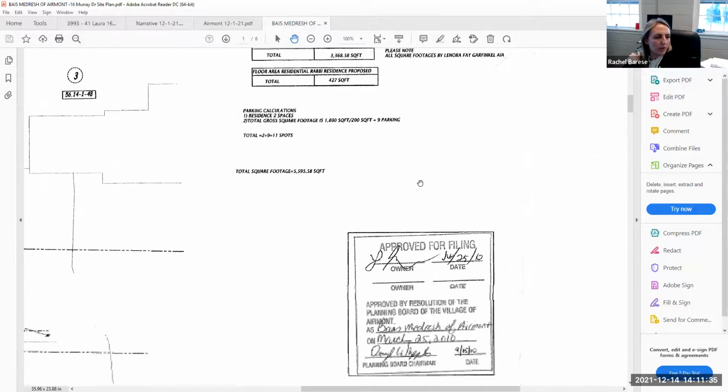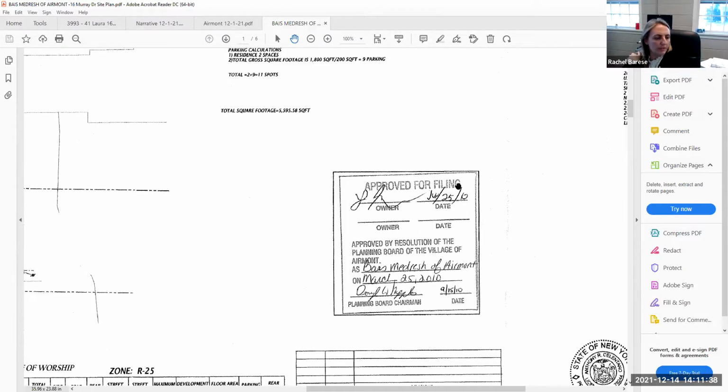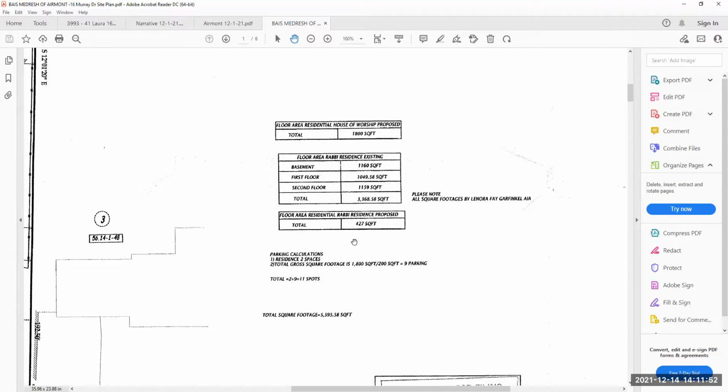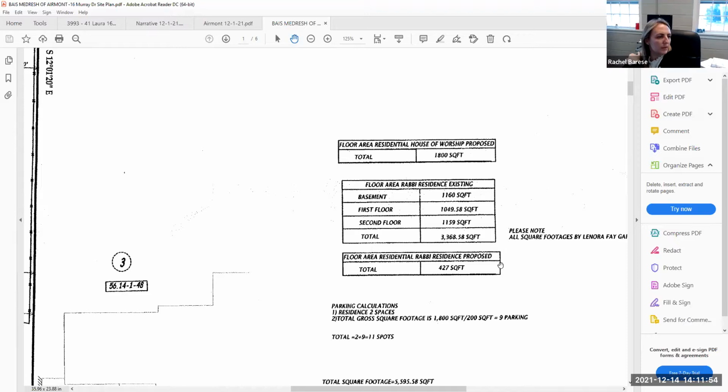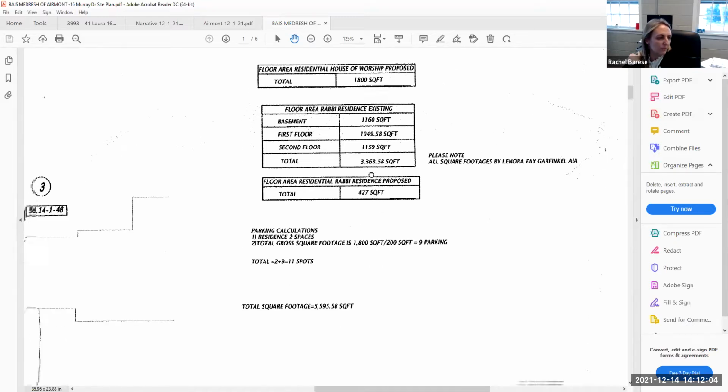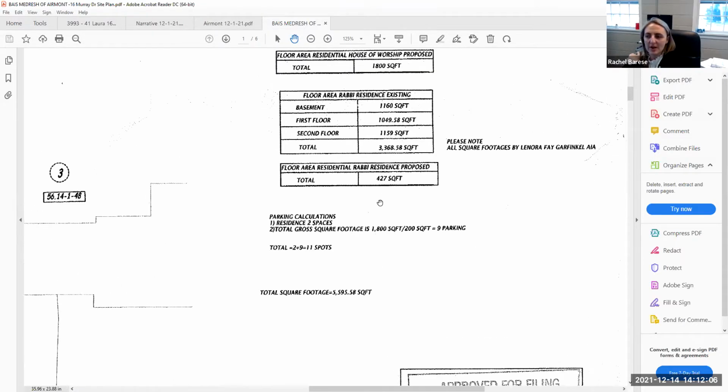This was the old one that was signed for filing, and it had the breakdown of 1,800 square feet for the house of worship. This was the square footage for the rabbi's residence. How many square feet did it show for that? I can't really read that. The rabbi's residence was about 3,369 at the time. They added 427 square feet to it, but we're not touching that. The only thing they're adding is a deck, so it doesn't change their square footage.